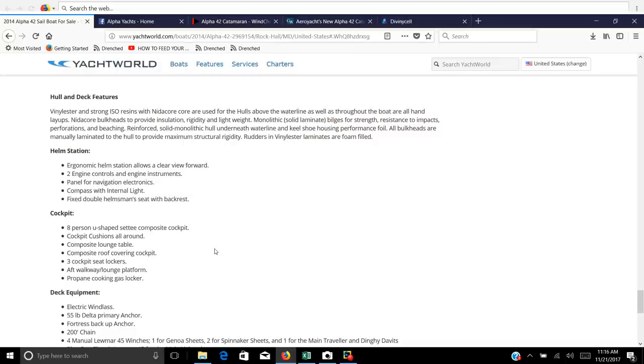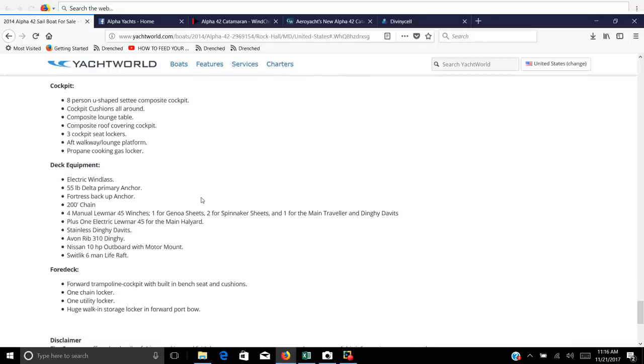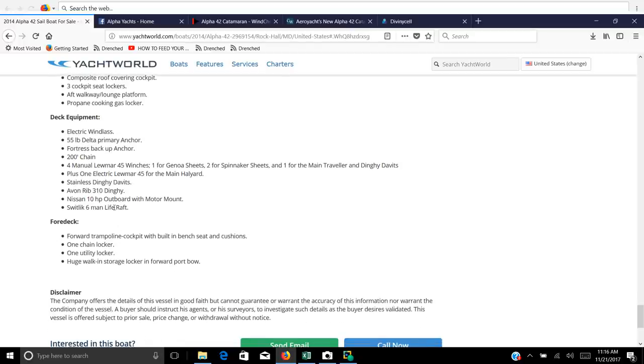So anyhow, I read down through here and I read the material. It's all the usual stuff. Electric windlass, Delta primary anchor, Fortress backup, 200-foot chain. Always like to see a lot of chain on the anchor. Avon 310, Nissan 10, yep. Life raft included, very nice.